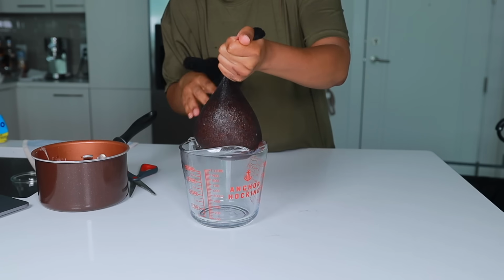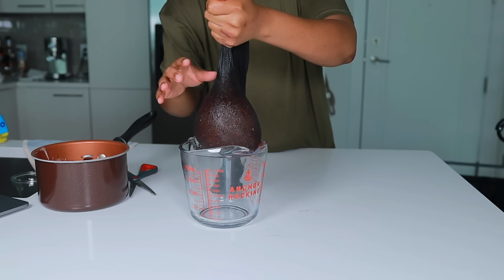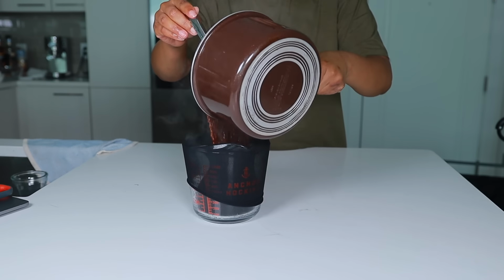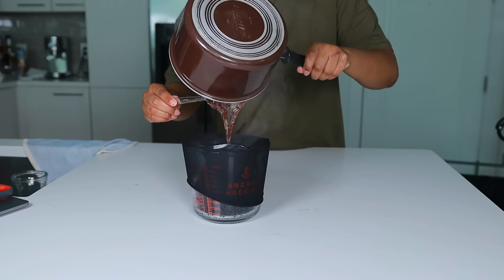So it's just not going to come out. So you don't want it to be this thick. I left it on way too long. So then my second batch was a lot looser, but it still was slightly too thick. But you can see the difference.